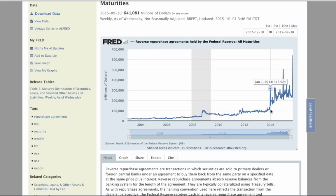And then you get out to January 1 of 2014, and the total goes up to 315 billion. And then, this is December 31st, 2014, 509 billion. And then as of September 30th, we're at 641 billion. That's 0.6 trillion of these repurchase agreements.